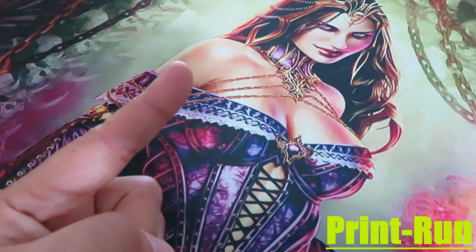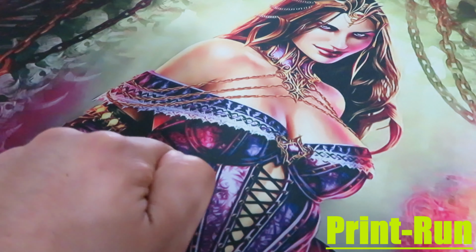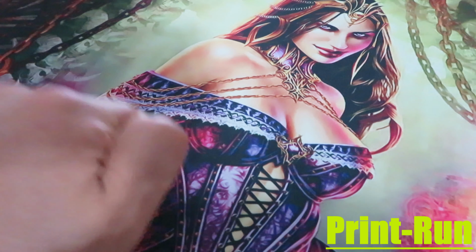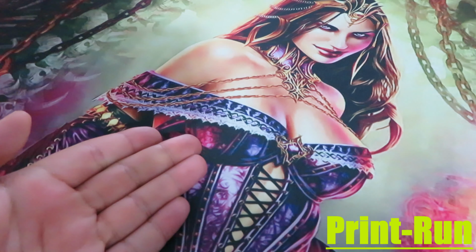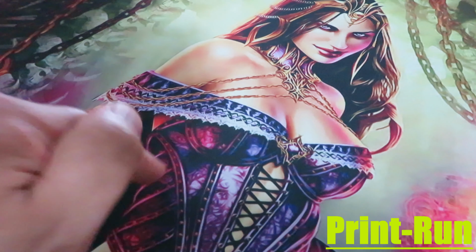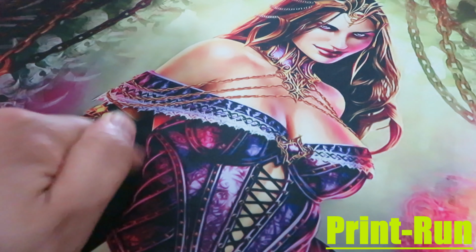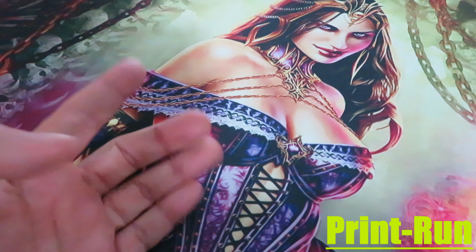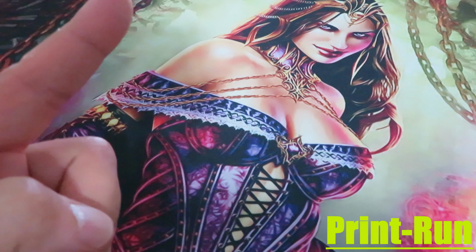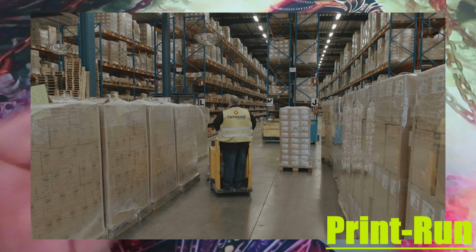Print run. As said, Commander Legends: Battle for Baldur's Gate is a special product, and therefore we have to assume that it's print to demand, meaning that as long as there is demand, the product will be reprinted and available. But I have always sustained that the print run of a Magic: The Gathering set, standard or special, is relatively fixed.